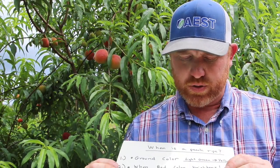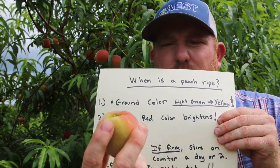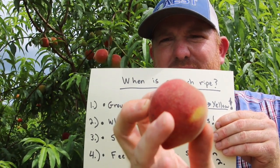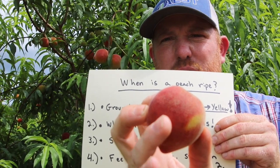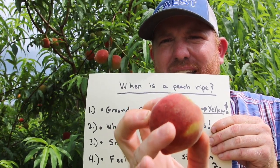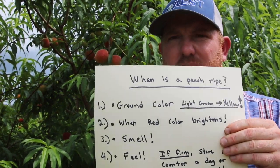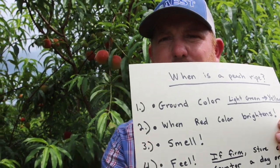Number two is when the red color brightens. So, looking at the other color of the peach, the actual red color, when this gets to a nice, bright, extremely bright red, is another indicator that this peach is going to be ripe and ready to be picked off the tree.